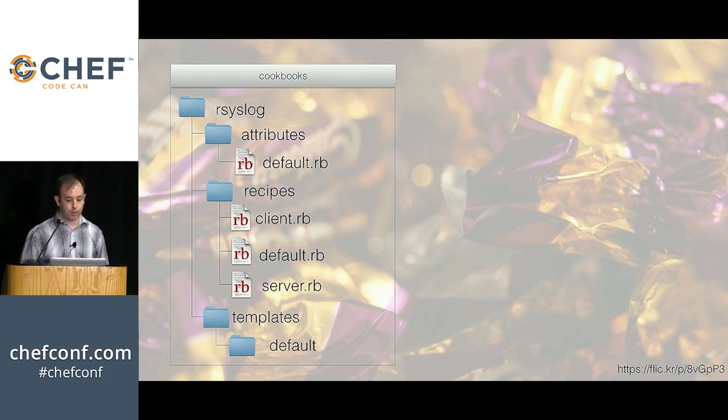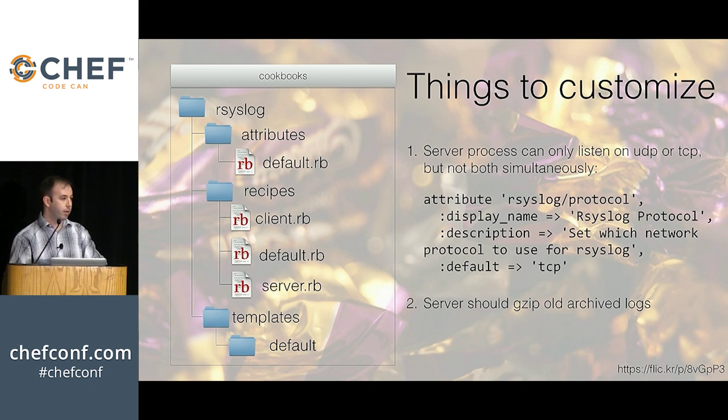There's a couple recipes. There's a client recipe, there's a server recipe, and a default one that typically probably just includes the client. We might have some attributes and template files that aren't really relevant for this. We actually use the community rsyslog cookbook, but there's a couple things that we want to customize on it.